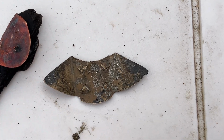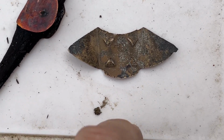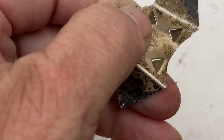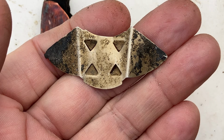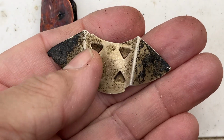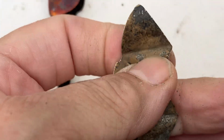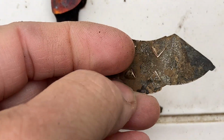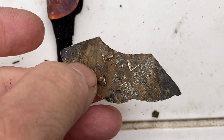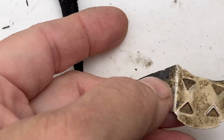This thing, I had no idea what it was. Looks like a bat, doesn't it? But when I turned it over, when I found it, it looks like it is a very old Ace bandage clip. Now, Pat and I have found these before. We found these at a dump site a while ago. And I'm almost positive it is because of the little triangle pop-outs there. So I'm pretty sure that's from an Ace bandage.